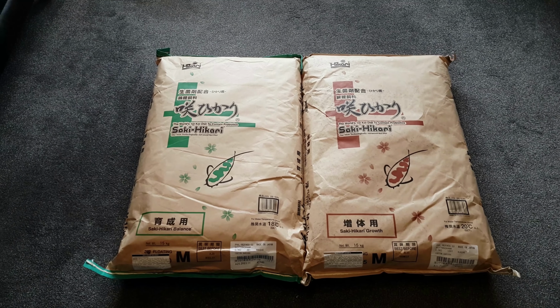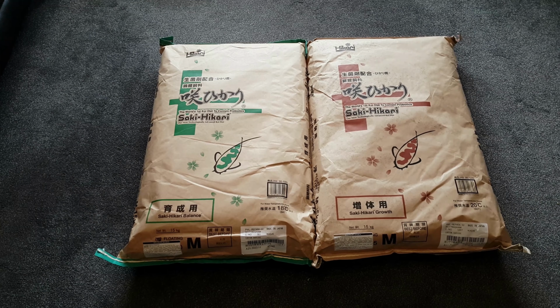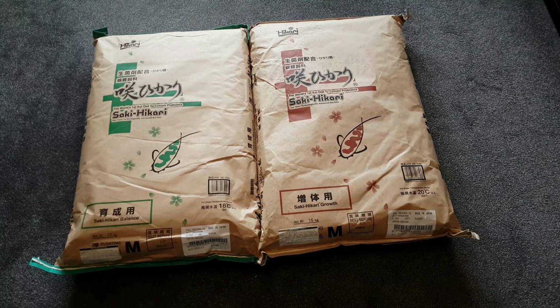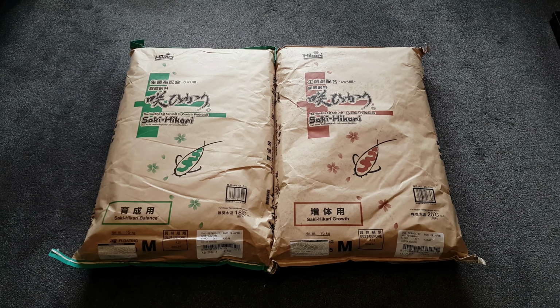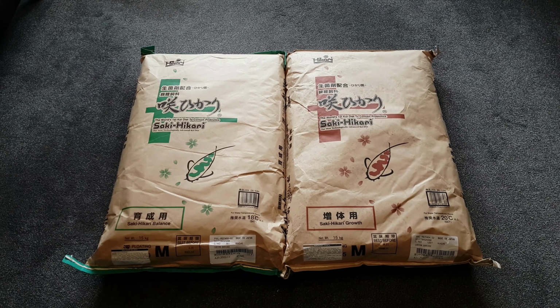So I'll be feeding the Saki Hikari over 18 degrees. I'm at 19 at the moment, going into summer, and then blending that in with some growth. I won't be feeding 100% growth because I've got a mixture of koi in the pond, and then blending it out as we go into the late summer and into autumn.